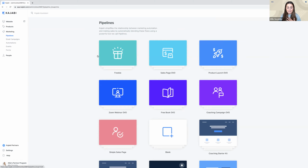Yeah. So you can see here we have 7. Is that 7? Yeah, I had to count really quickly. 7 pre-made pipelines. And then we also have a blank pipeline. So this is where you can start from scratch. But again, I would just recommend going with a template because it's the easiest to get up and running really, really quickly.